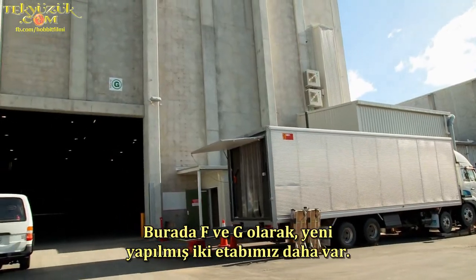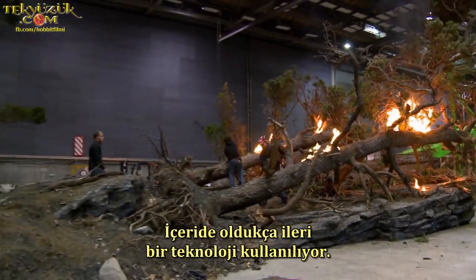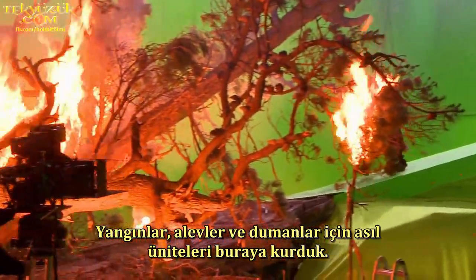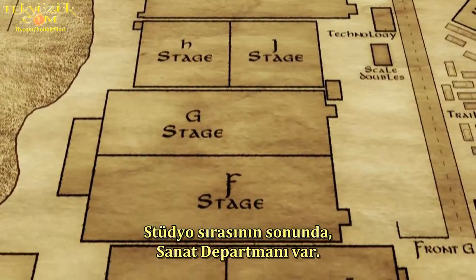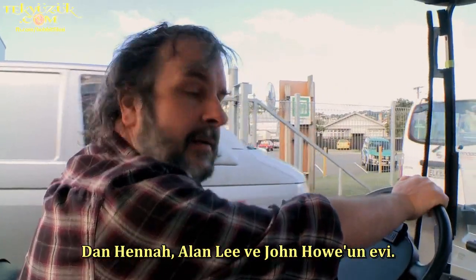Here we have F and G. These are our two newest stages, being built specifically for the Hobbit. They've pretty much got the latest technology inside them and rather large extraction units for all those fires and flames and smoke. At the very end of the studios is the art department, the home of Dan Henner, Alan Lee and John Howe.